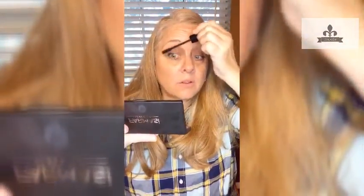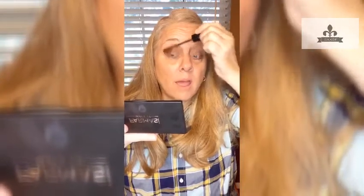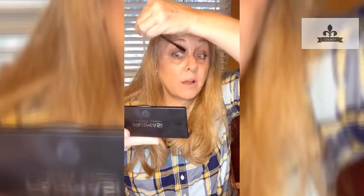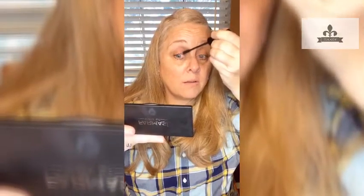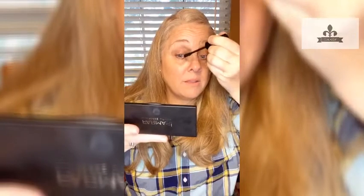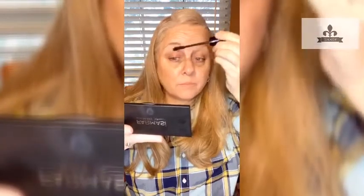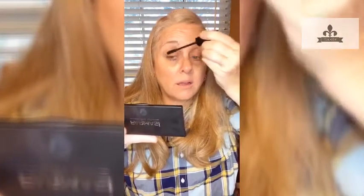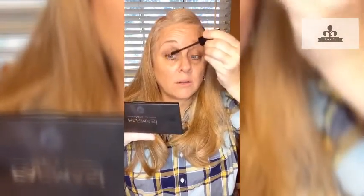Okay, let's get this upper lash done. And I don't know if y'all have noticed, but my lashes are so much thicker now. Obviously, I'm darkening them with this mascara, but it's not like there's a fiber in the mascara that's thickening it. These are my real lashes now. Since I've been using our lash serum, they're actually growing and growing and growing.